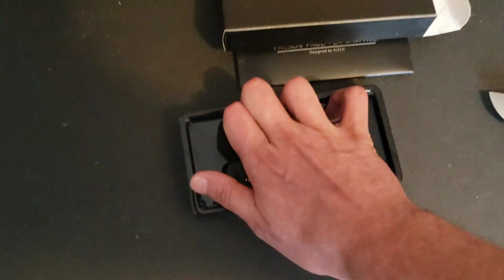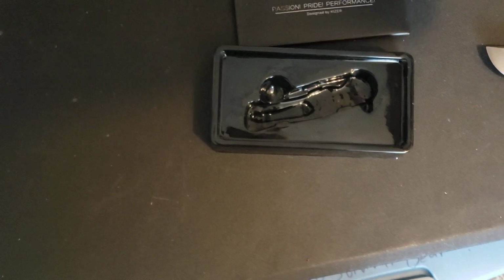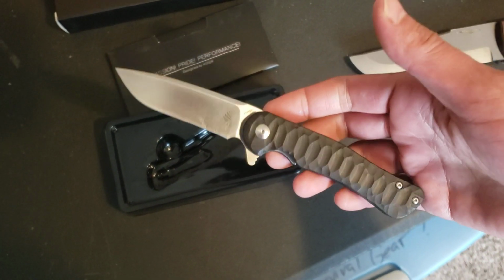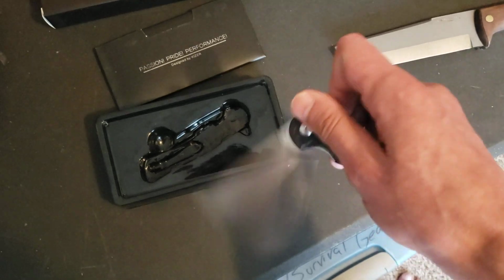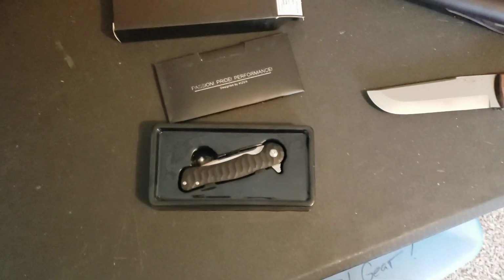But here's the budget blade. It's by Kaiser. High quality stuff. They always make high quality things. A nice folder there. Just a pretty knife. Opens real nice. Real smooth. Kaiser, they always make good things.